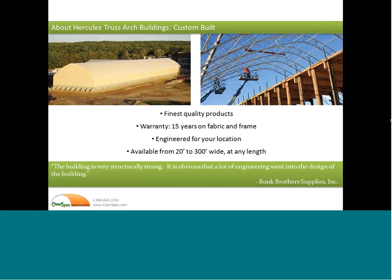The fabric itself, we use primarily a 12.5-ounce ripstop polyethylene fabric. Now, we do offer other fabrics, but this is the one that we warranty for the longest. This is your 15-year warranted fabric. Over its lifespan, it's going to last more like 20 to 25 instead of that 15. So very excellent fabric for what you're doing. But we do offer other things if there's something else you needed.